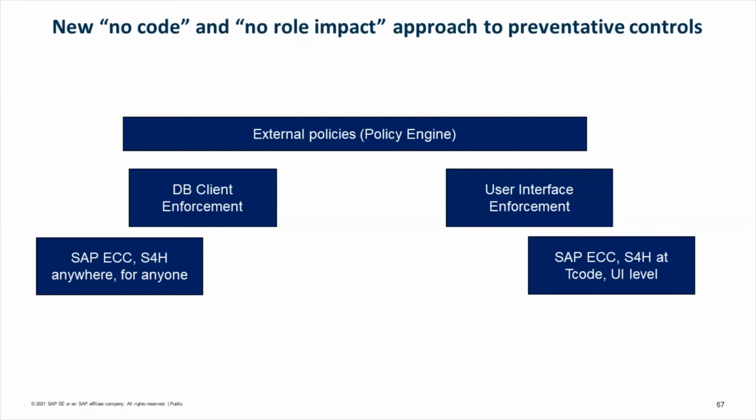This presents many advantages. First, you are sure that the same enforcement will happen in potentially hundreds of T codes or tiles in SAP. Second, even super users like debuggers will be protected. And third, you don't have any custom code anymore. So it's becoming very important to stop custom code, not only in S/4HANA but also in ECC, for visibility, maintainability, and auditability reasons. This is a pretty new approach. It's seeing big traction, a big acceleration, because it responds to the no custom code challenge and the no role impact challenge. And Nicolas will now show you how this looks in the solution.